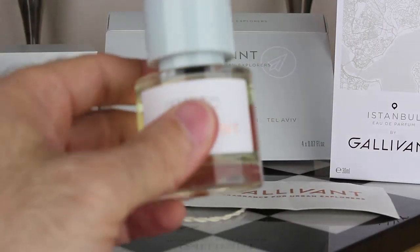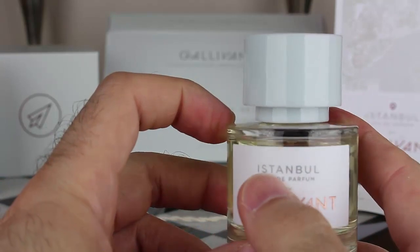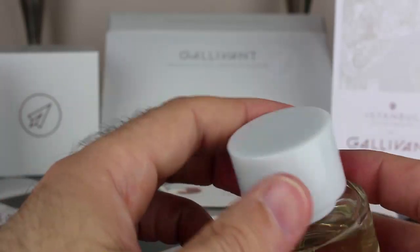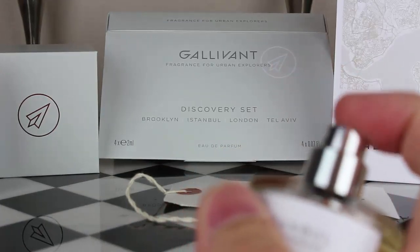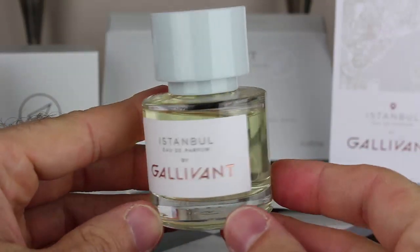The bottle itself is really cute, very nice bottle. Just wish it was a little bigger. It's a 30 ml. Gallivant's across the front. It says Istanbul right there, Eau de Parfum. You have your information down here along with your batch code. The cap is plastic, but kind of solid plastic. And the sprayer is actually really nice, really beautiful mist. You can actually control your application and distribution.